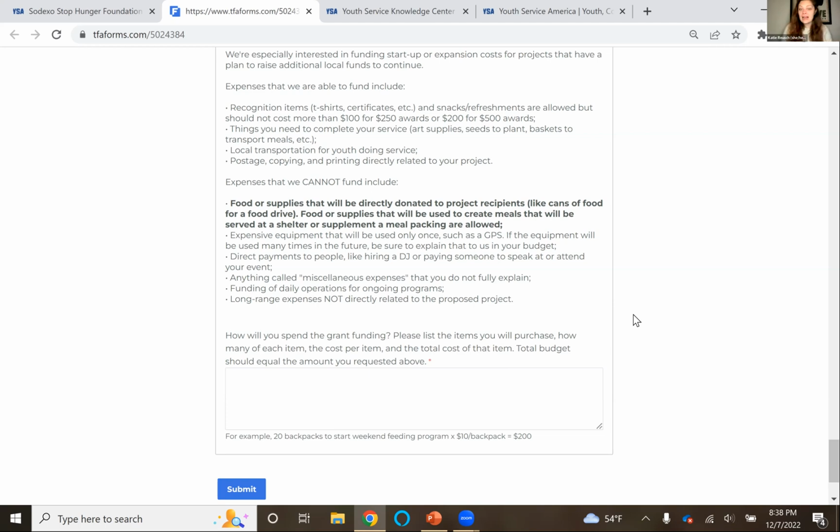And then of course, we will ask how you will spend the grant funding. Let us know what you're going to purchase, how many of each item you're planning on purchasing, and the total cost of that item. Your total budget should equal the amount that you requested. So if you are requesting a $250 grant to engage 25 youth as volunteers, your total budget should equal $250. Same thing for the $500 grant for 50 youth volunteers, your total budget should equal $500.